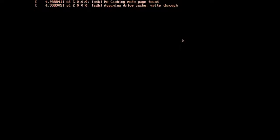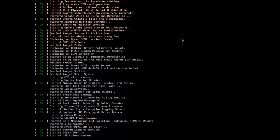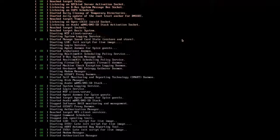So here I'm going to go ahead and show you how you can install Fedora Linux onto your machine as your main and single operating system. So select the first option, press enter, and then wait. Fedora will boot and install just fine on a UEFI BIOS-based machine, just as it will on a legacy-based machine.